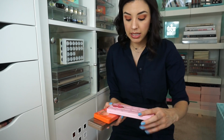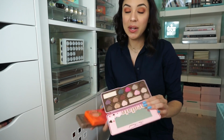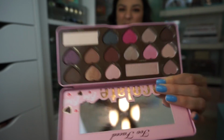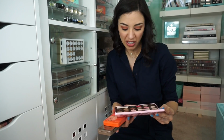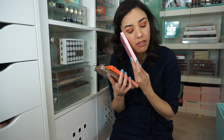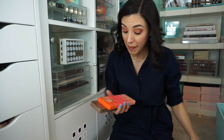And I put it in front of me, by the way. Like I put the Holy Grail palette in front of me just so I could think about it. This is the Chocolate Bonbons. This is one of those palettes I was such a judgy jerk about. I was like, oh, look at the heart shapes. It's so jovial. I'm not gonna like it. It's ugly. It's tacky. And then I used it and I was like, oh, please forgive me. I'll never speak in vain ever again. It's sacrilegious. It's a great palette.